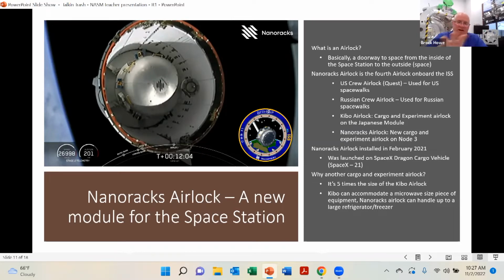And I'll give you an idea. So that's a SpaceX Dragon flying away from the 2nd stage of the Falcon 9 rocket with the airlock in the back, in what they call the trunk. So I'm not sure if you can see, I could stop sharing this show.